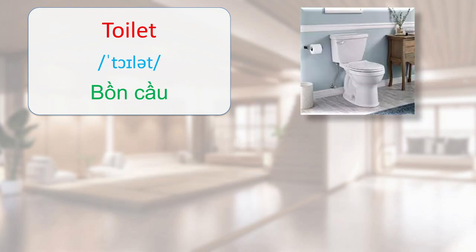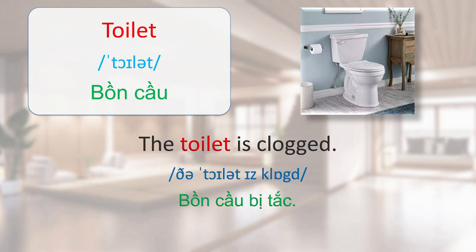Toilet. Bồn cầu. The toilet is clogged. Bồn cầu bị tắc. The toilet is clogged.